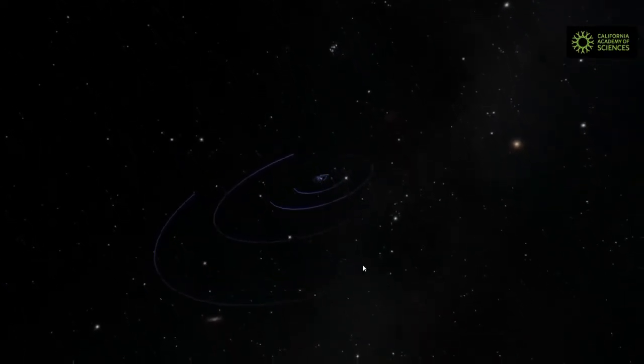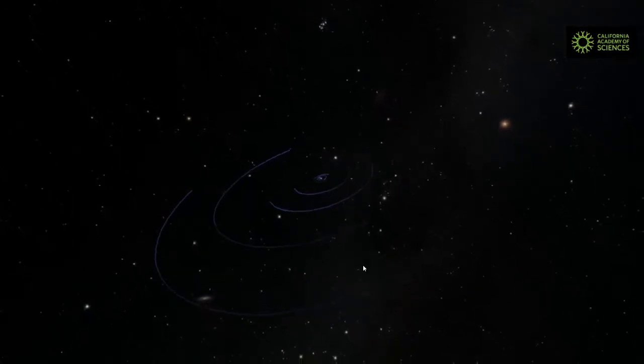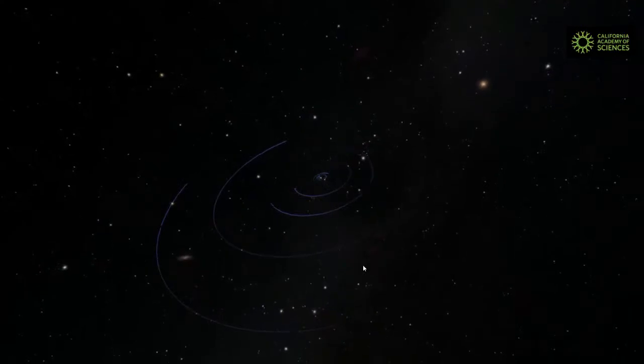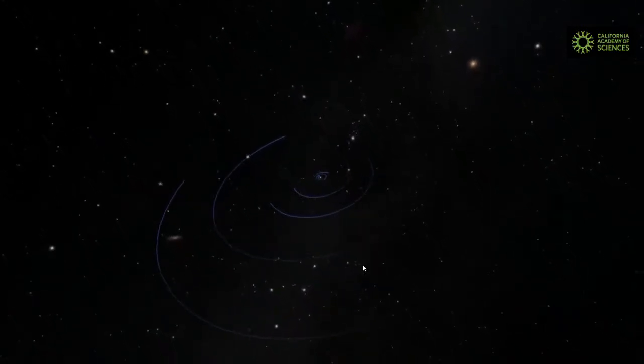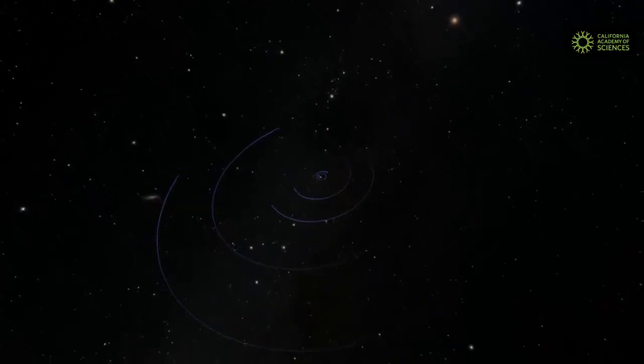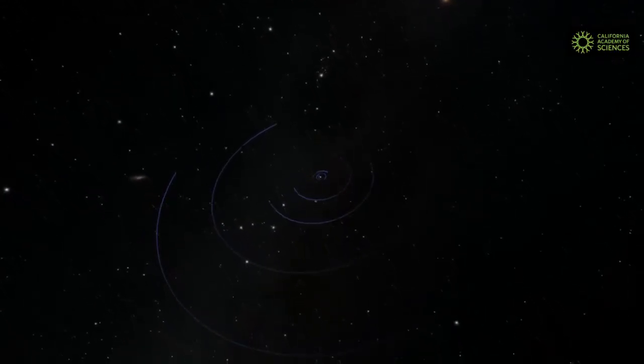But these are the kind of distances astronomers have to deal with, we have to think about. And these are the challenges that we have when we start not only to imagine what the universe looks like around us, but also the challenge of exploring the universe around us.